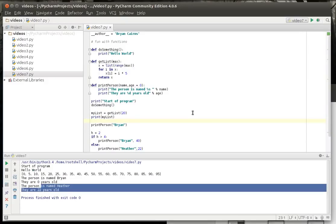Some other things. Make sure the name is descriptive. What does it do? Does it get a list? Does it do something? Does it print a person? Don't name it, you know, my super awesome function that does I don't know what. Because no one's going to use it.